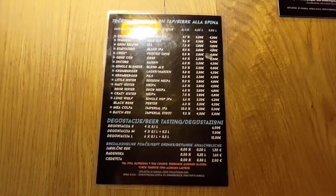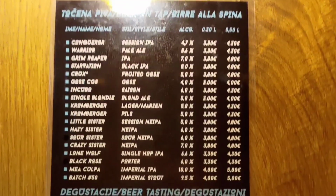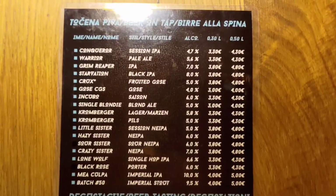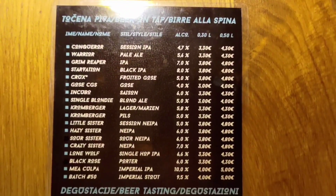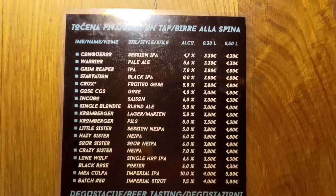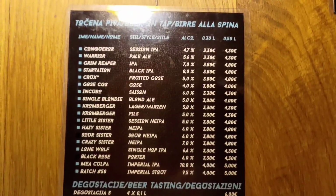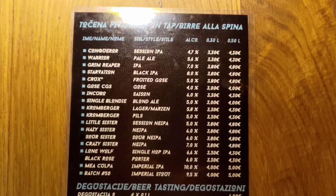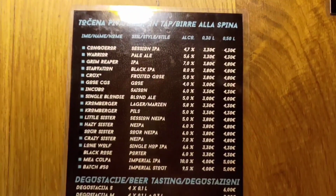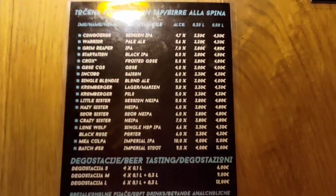Alright guys, so just to let you have a little look at the sort of prices we're talking here. You can buy a little degustation set as they call it, or you can get the beers as 0.3 litres or 0.5. You're talking between about €3.30 and €4 for a 0.3, depending of course on the style and the alcohol content. That's somewhere in the region of about £3 sterling to about $4.50 American for a 0.3. On the 0.5, you're talking €4.30 to about €5, depending on what beer it is. That'll work out somewhere between £3.75 sterling and maybe about $5.50 American, just for those of you watching in different parts of the world.